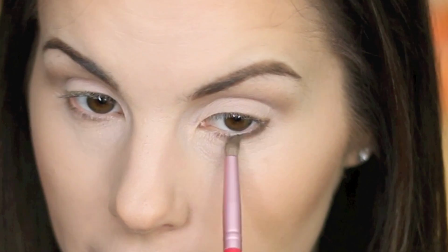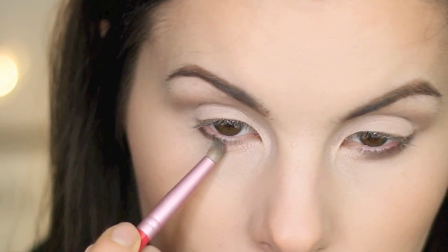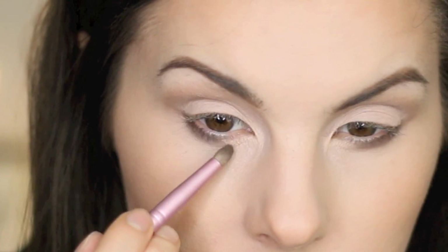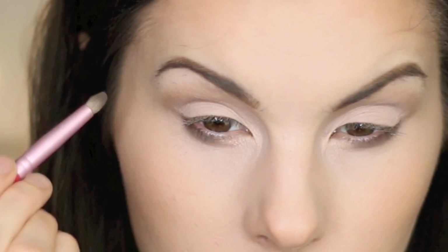So I'm going to go in with this matte dark brown color in Faint, or just a matte brown color, and the Pencil E30 brush by Sigma. And I'm going to use this color here on the lower lash line. I've been doing a really heavy color on the lower lash line. And then with this, I've been kind of extending it up like this and also extending it down like that. So it's kind of like a line.